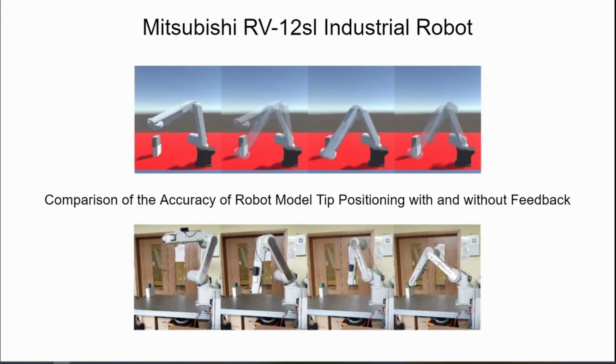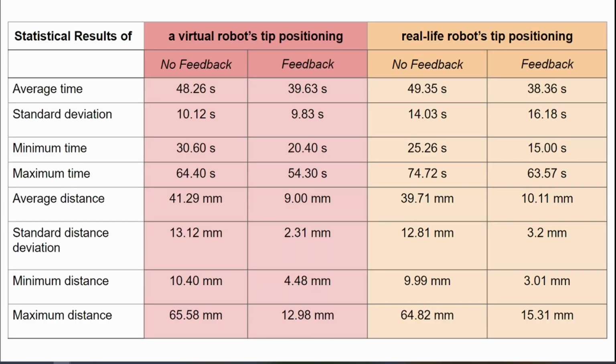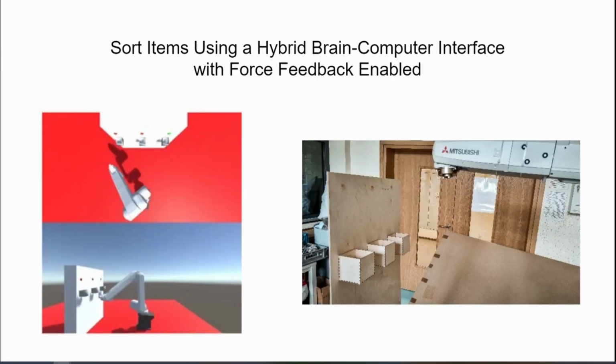The author highlighted that the main goal of this work is to prove that a hybrid BCI can provide satisfactory precision in robotic arm control to cope with difficult daily tasks. In both cases, the results with enabled feedback were better than those with feedback disabled, for both time and distances. As we can see, the average distance of the robot tip in both environments from the target is lower with feedback than without feedback. Overall, the time for the attempts with feedback in both cases were also lower.